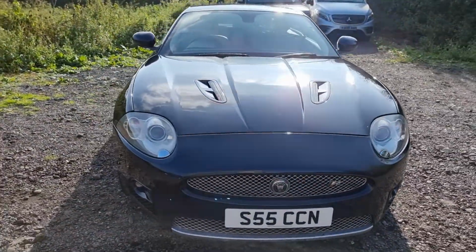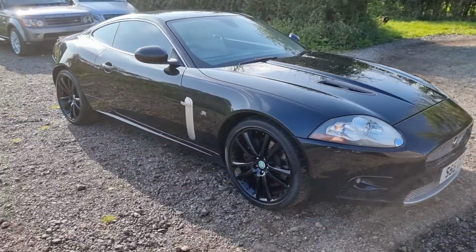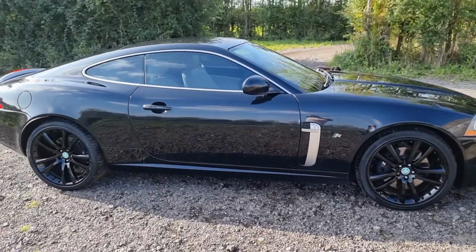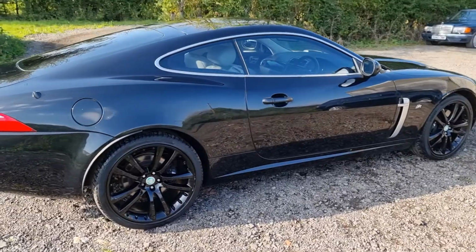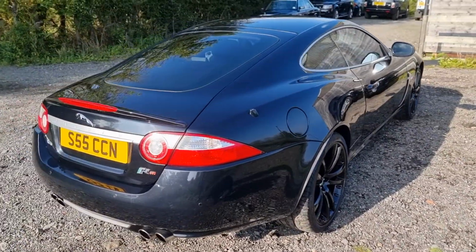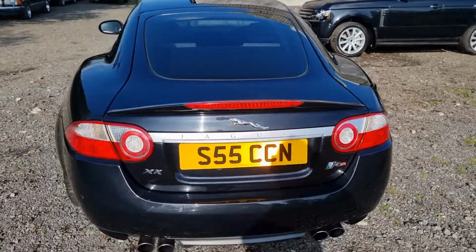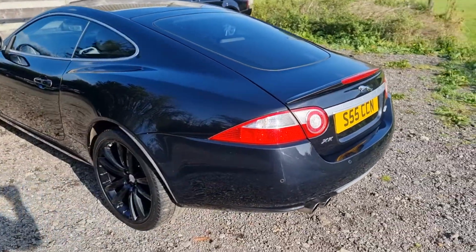Today, showing you around this beauty, which is a 2007 Jaguar XKR, finished in gleaming metallic black paint over a cream leather interior. It's coming with the private plate. It's going to be included in the sale.